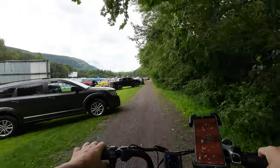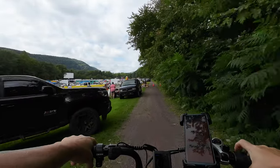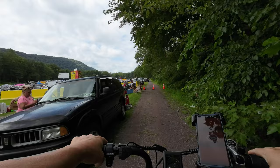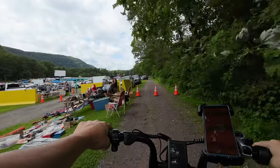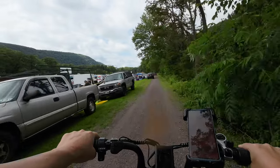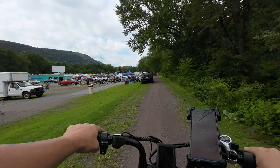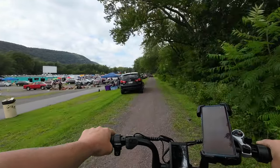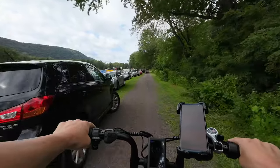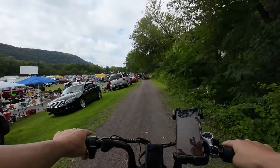Passing by the Garden Drive-In. Today is flea market day. Rail trail goes right through here. It's a nice day for this. A lot of vendors here. Also, still an active drive-in too. You can still come here and watch movies from your vehicle.